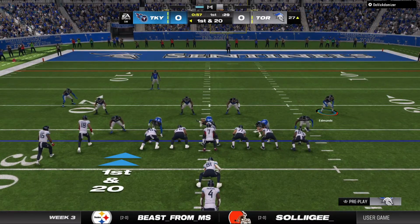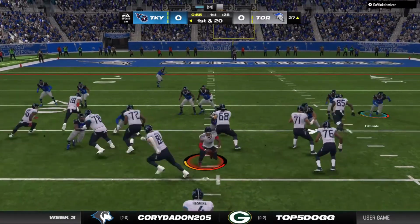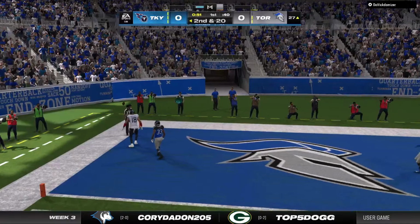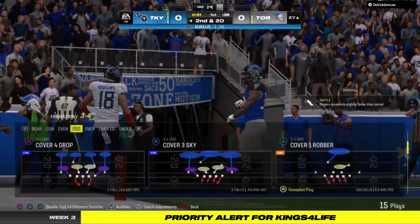79 Broncos. Now they'll look to Willis to throw. And this one is incomplete.